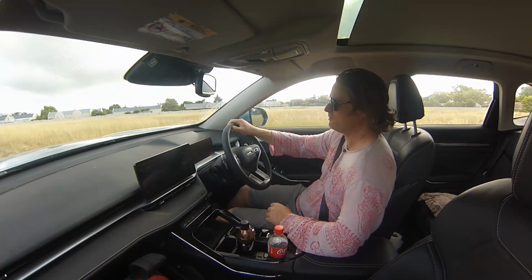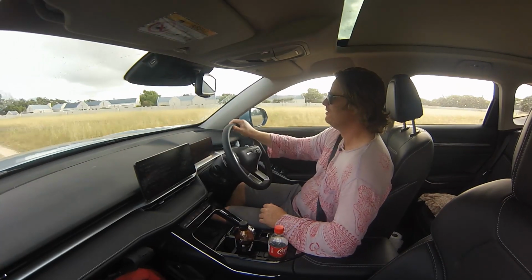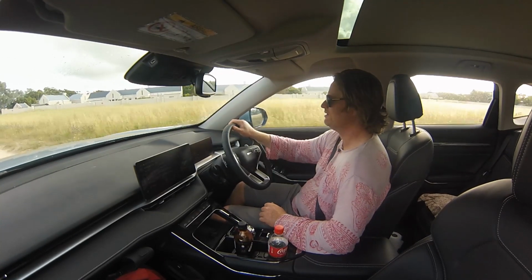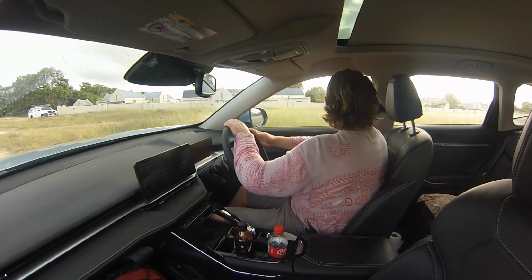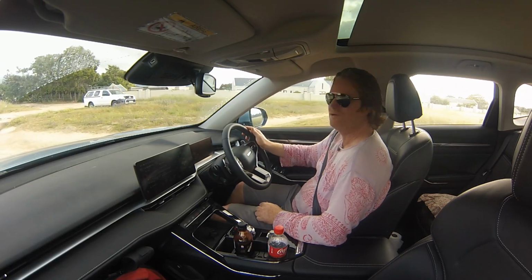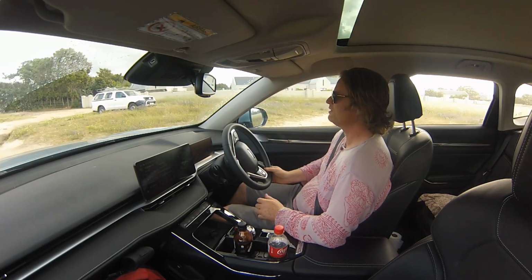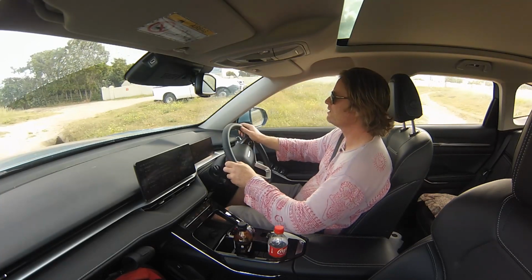Here's a nice little piece of gravel. Oh, she's a bit of a goer. She's definitely a bit of a goer. And on gravel, it's handy. You've got a monitor for your tire pressure levels. Here's a little gnarly section. Let's see if we can get through here.